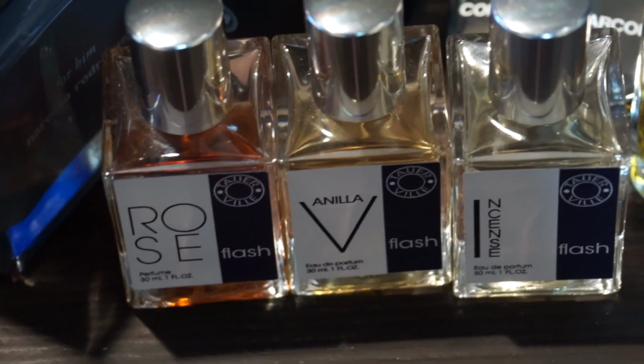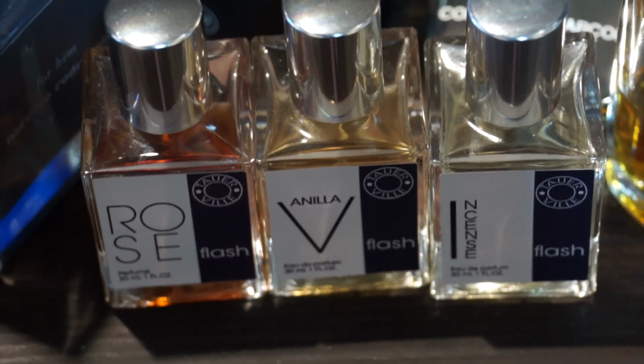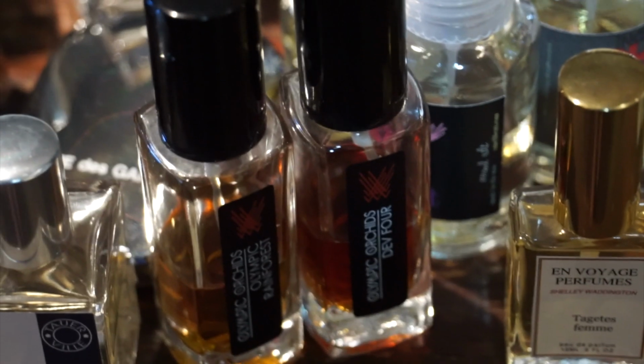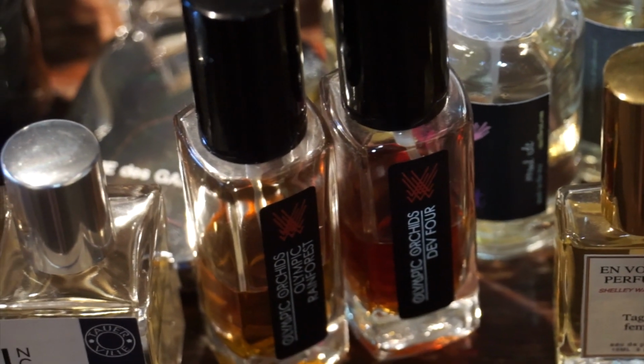Right along here, we've got three by Tauer Perfumes: Rose Flash, Vanilla Flash, Incense Flash, which are awesome. Olympic Orchids fragrances right in front: Dev 1 and Dev 4. Awesome, incense-y. Really big, bold, strong fragrances.